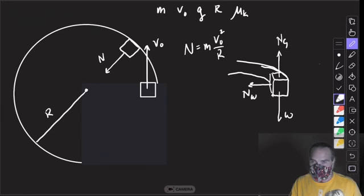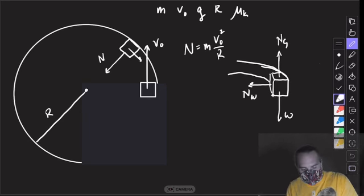So let's apply Newton's laws to the problem. I know we've got ourselves in a weird kind of coordinate system where we're kind of frustrated because it's not like we're used to, but I don't think anybody in the room can deny that the friction has to be this way. Right? It's got to be parallel to the track, and that's parallel to the track at that point. And it's perpendicular to the normal force.